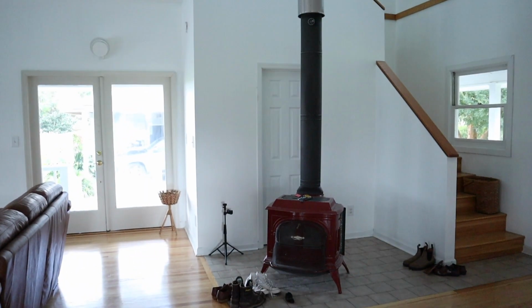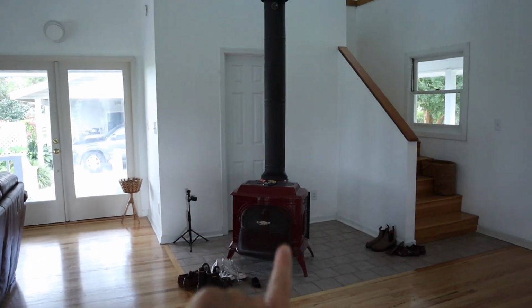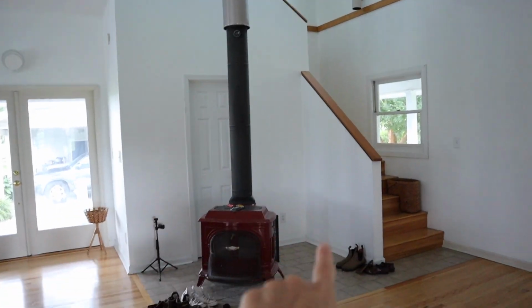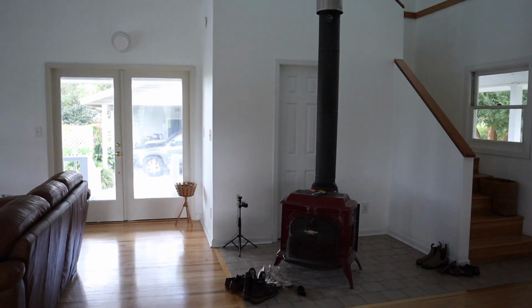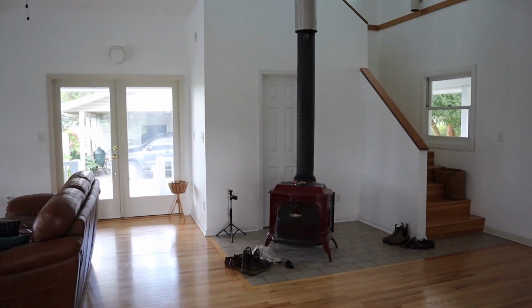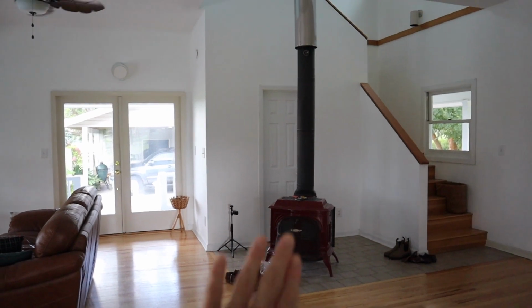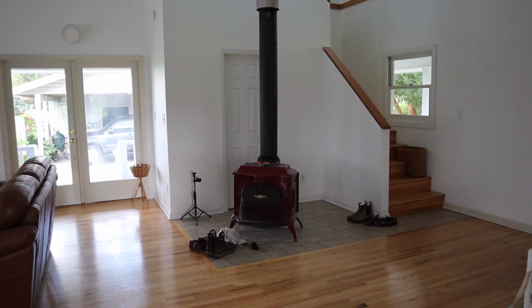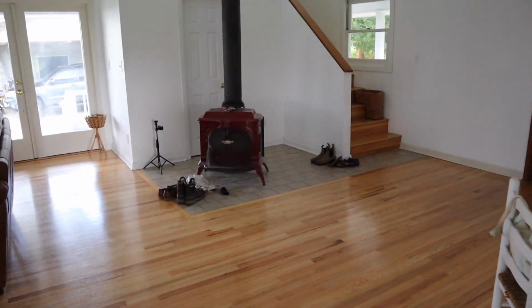Don't mind the shoe pile, but I think the last thing we also want to do downstairs is we eventually want to have this entire section behind the wood stove be a stone wall. And maybe redo the tile right there depending on how the stone looks and whether it matches or not. But I think that would really add a nice rustic touch and really bring in the wood stove right there. So we definitely want to do that.